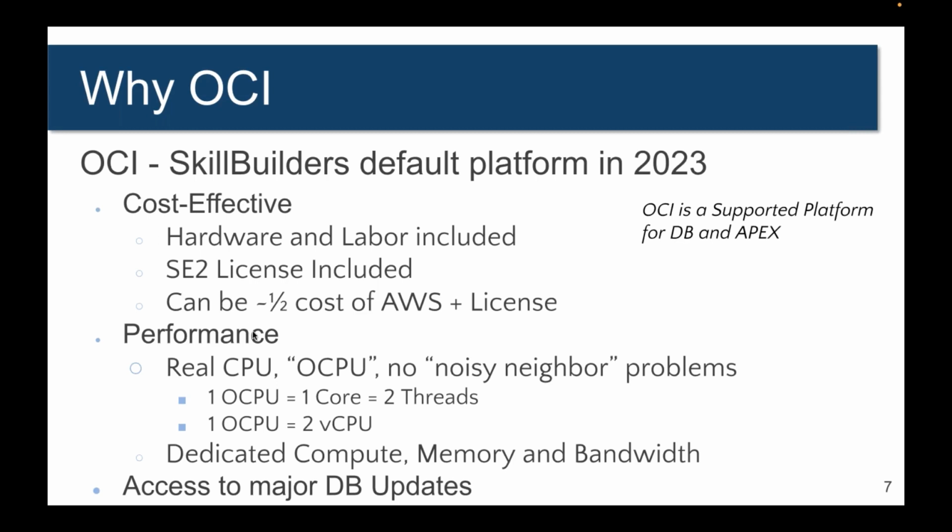It's called an OCPU, and it eliminates over-provisioning problems. With some of the other clouds, you might get a virtual CPU, and a virtual CPU has overhead associated with it. In a noisy neighbor problem, somebody taking up a lot of resources, you could actually have to wait for a vCPU, and that does not occur with the OCPU. In an OCPU, one core equals 2 threads. So one OCPU is equal to 2 vCPUs. Something to keep in mind as we look at some of the details on the packages.